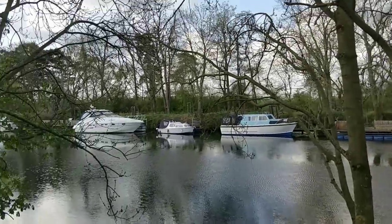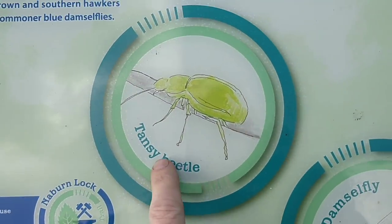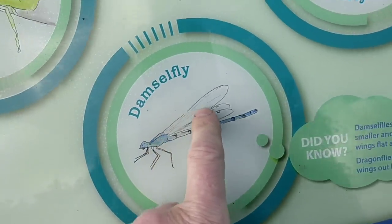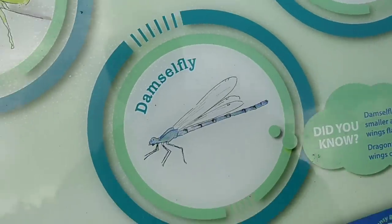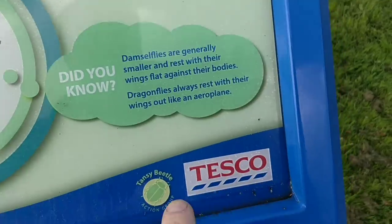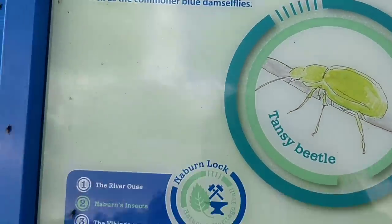Now that's a cruiser. Hey, bloody heck. We've got tansy beetles. I think I might have seen those. Little damselflies and dragonflies. Oh, that's the difference. That's damselfly, is it? Ah, that's dragonflies. And you've got Tesco. Wait a minute. It's not now. You ain't got Tesco. Hey, what's all that about?